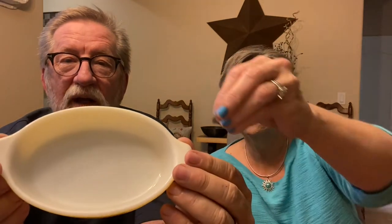It's a number 7, 10 ounce. Oh, it's number 31. So look how small that is. We have no lid for it, but I don't know if they make a lid. I don't think it came with a lid. Because of the Jell-O, would it be a butter dish? You could put butter in that.